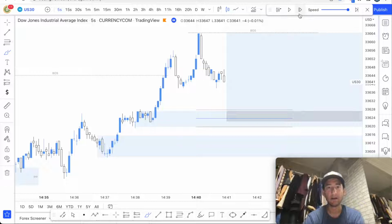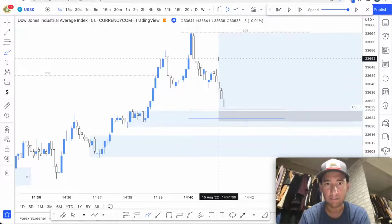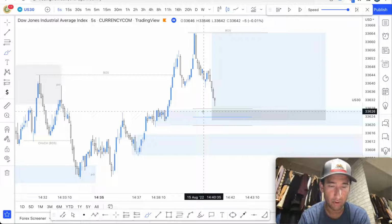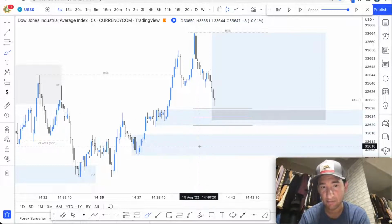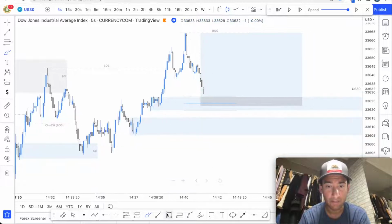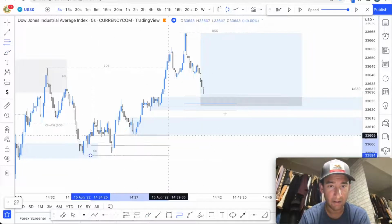Now, my practice here is, since we have two demand zones, either of them can go, right? It's not that this one has a higher probable chance than this one, or this one has a higher probable chance than this one, right? Either one could have gone because they were both meeting my criteria.